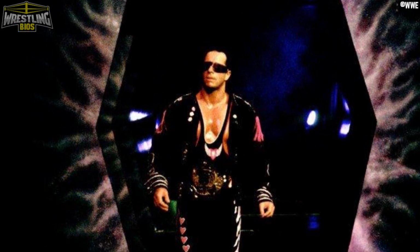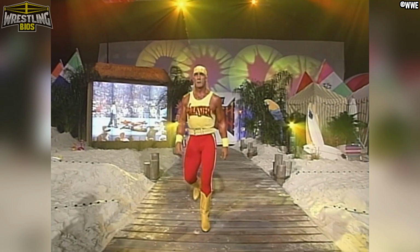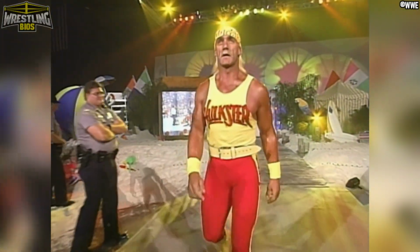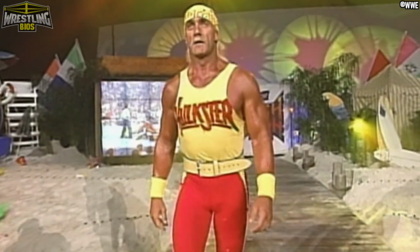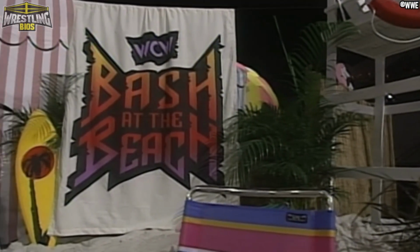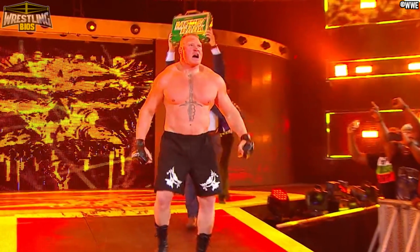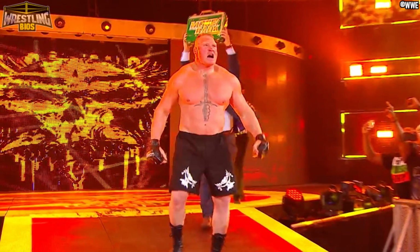Unique sets would become the background for important moments too, so for example, seeing Hulk Hogan walk out at the 1996 Bash at the Beach with the beach set behind him is what people remember. They remember the whole picture, and this means that people have an easier time remembering which show this iconic moment happened at. When important moments happen in the modern era away from WrestleMania, the picture always looks the same because the arena and the set looks the same.